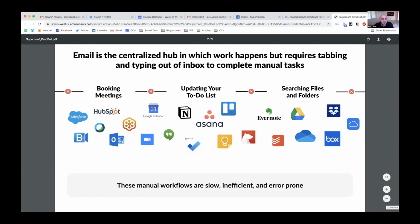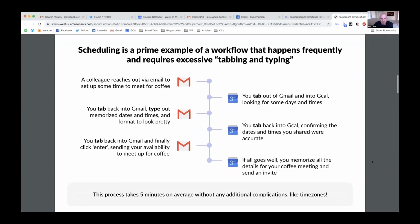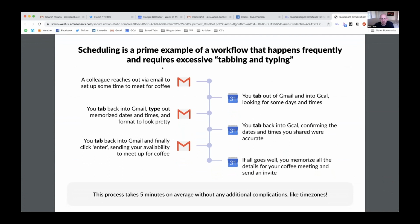And what happens is we as workers go between email and these other tools. We memorize some stuff, we go do it in another tool, we come back to email, and it's just this manual process right now that's inefficient and not great. So we like to look at scheduling as this prime example of a workflow that happens frequently within email, and it requires excessive tabbing and typing.